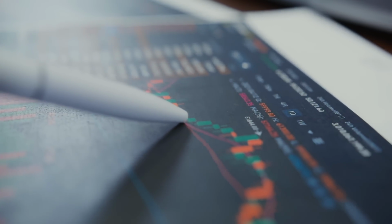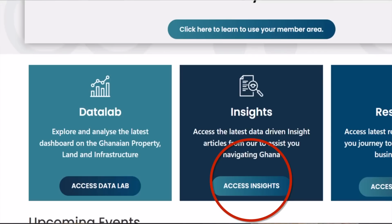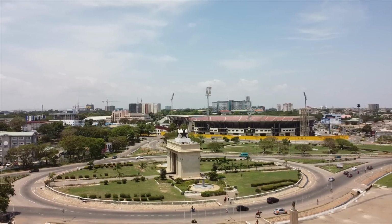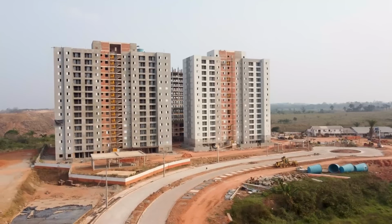So as a member of Cura Africa, you come to a members area, and that takes you through the 3 core components of Cura Africa. That is the data lab, where you can make searches about your particular scenario, circumstances, and what you're looking for. There's insights, which is a collection of articles around different topics: moving to Ghana, doing business in Ghana, real estate in Ghana, construction, etc.